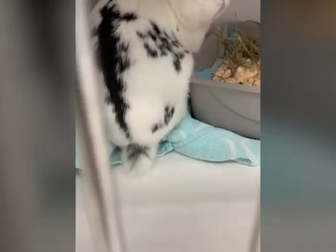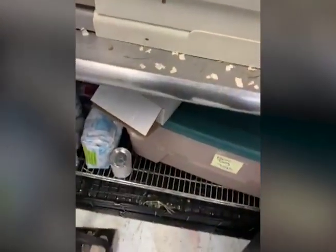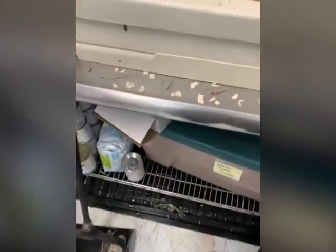And then we have Crispies, another black and white. Hey, baby. Very pretty. All three of the black and whites are marked very differently. So if you're interested in a rabbit, please research it. They are rather delicate and they require specific care.